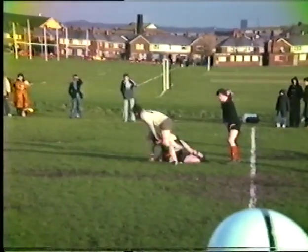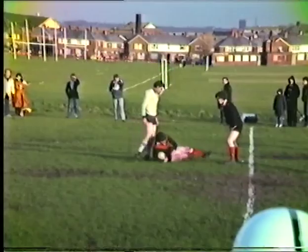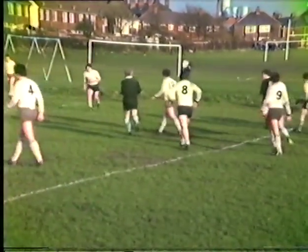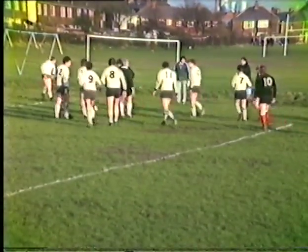And a try scored there for West Bank, Brian Catton, powering forward, but being brought down by the very well tacklers. Very good tacklers, Lowerhouse, not giving West Bank too much room to manoeuvre. In touch there, kick for touch. And scrum down, just over the Lowerhouse 25.